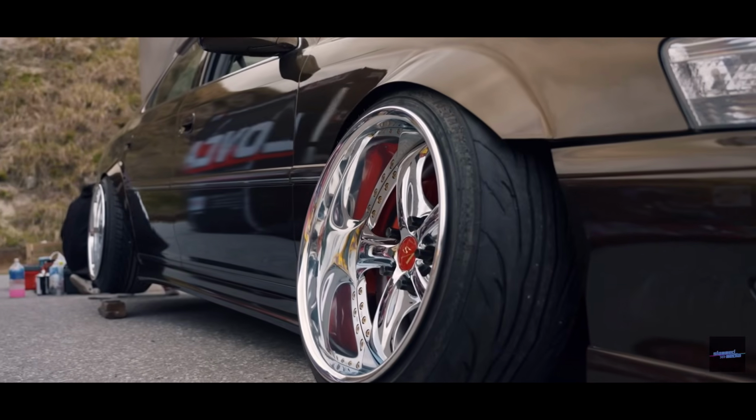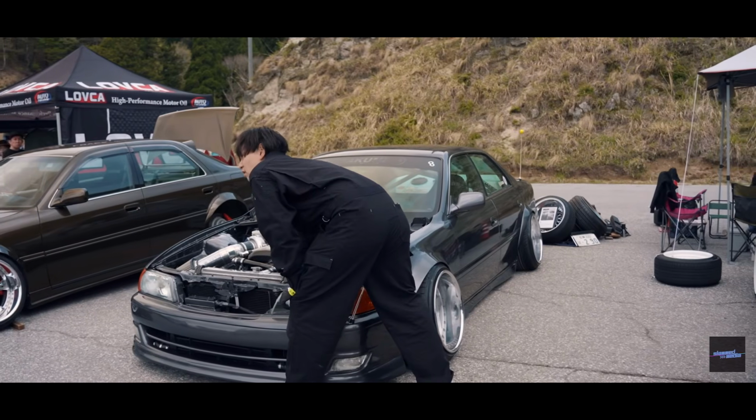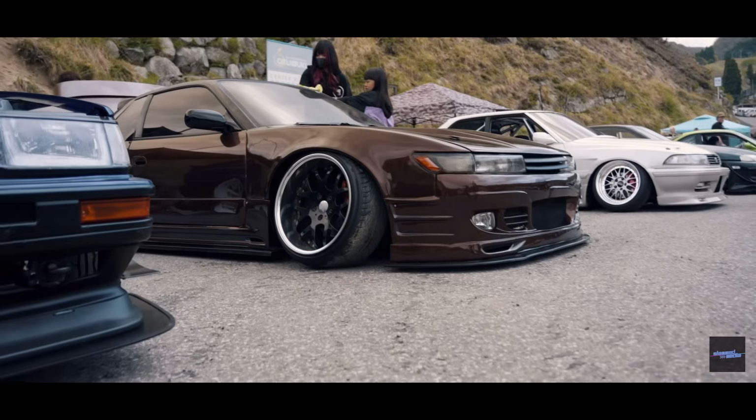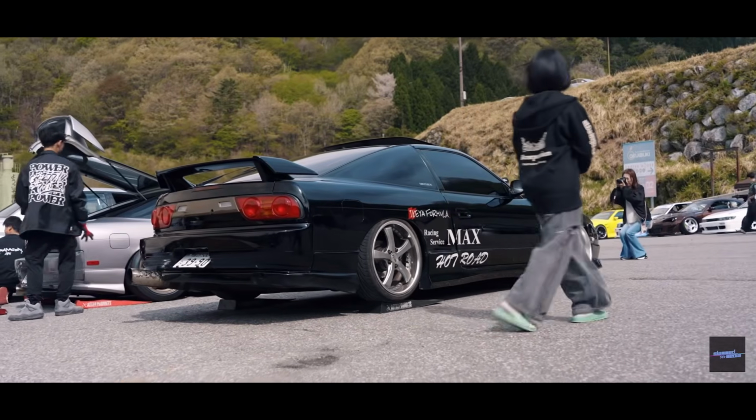It is insanely good, as long as you're not doing just straight line performance, but even straight line drag racing guys have insanely big sticky tires on the back. So for literally any form of motorsports, you're going to want a nice set of tires. Invest in them.